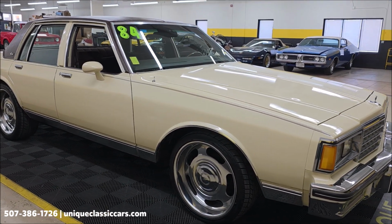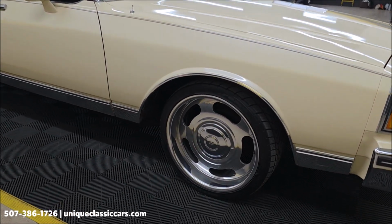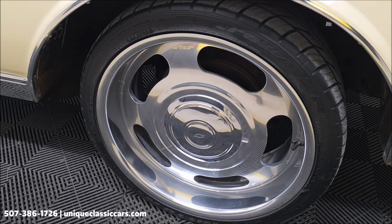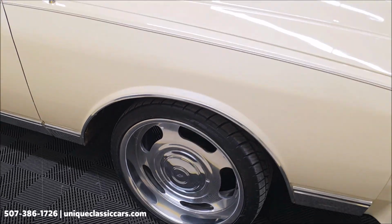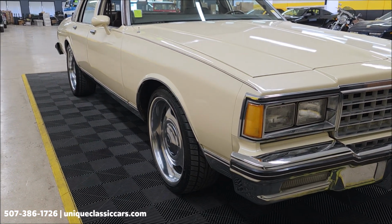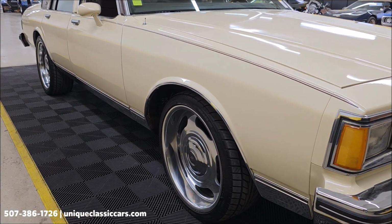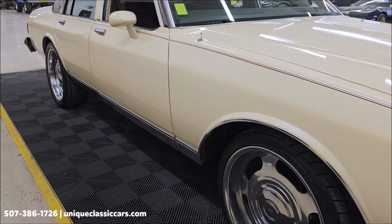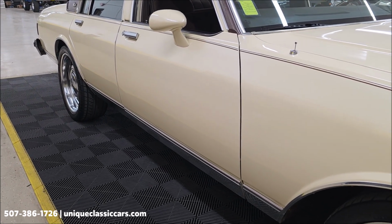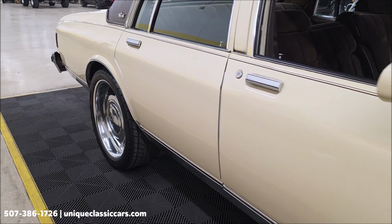Cream or beige color, brown interior, brown vinyl top. Riding on 20-inch polished wheels. Chevrolet center caps. Let's take a look down this passenger side. This car does have a clean Carfax. Spent the majority of its life in Nevada, and that shows. By clean Carfax, I mean no accidents indicated on there. You can see those panels are nice and straight, not full of nicks, dings, scratches, dents.